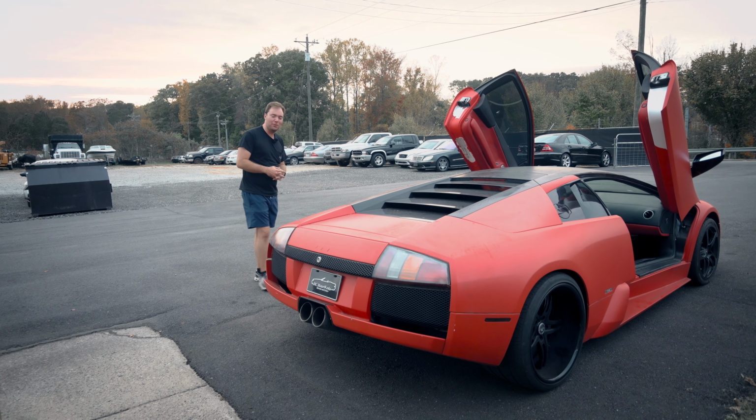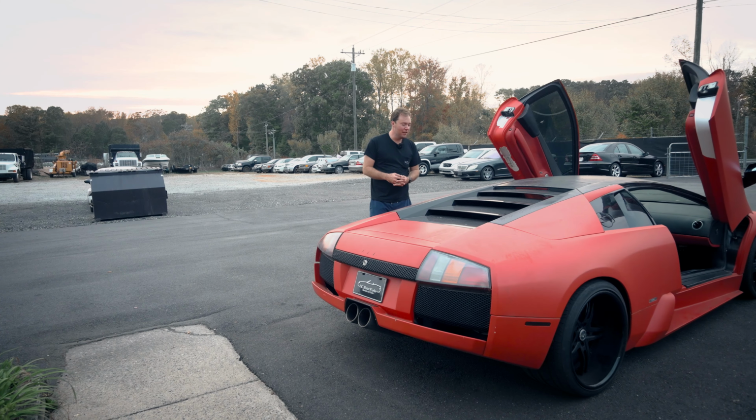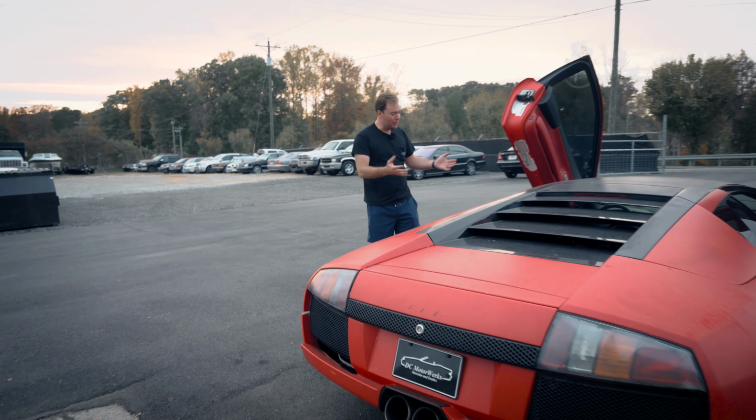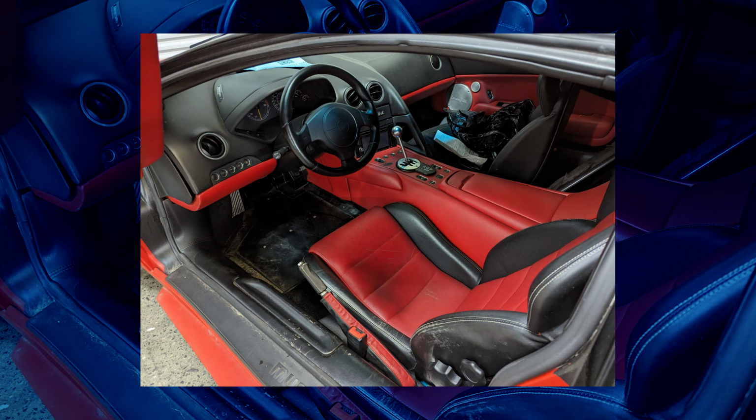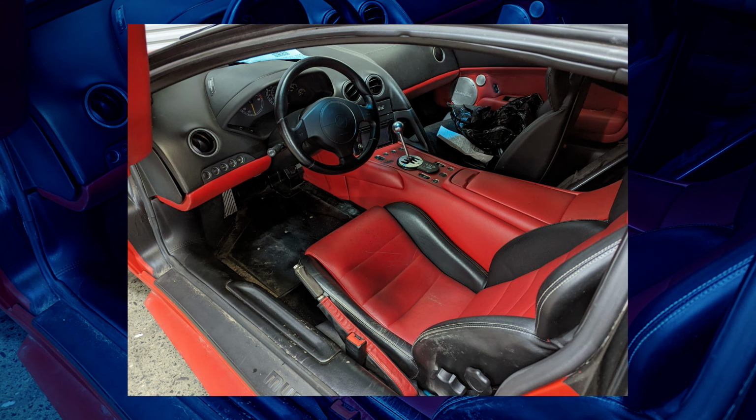And again, I'm super excited to get this back to the guys at JR Garage in Arizona, and I hope they will enjoy it as much as we have. But there you go, another Mercy in the books. Out of all the Lamborghinis we've worked on so far, this is probably the one I'm the most proud of, because this was the one that no one thought would come back.